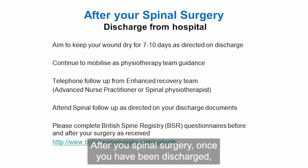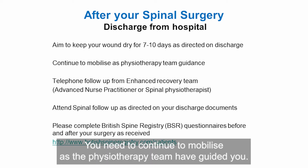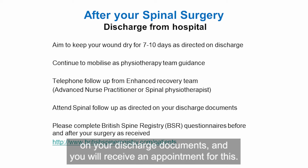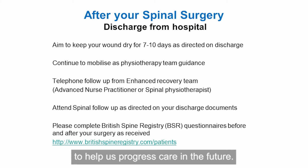After your spinal surgery, once you have been discharged, we recommend you try and keep your wound as dry as possible for the first 7 to 10 days to allow healing. You need to continue to mobilise as the physiotherapy team have guided you. You will receive a telephone follow-up from the enhanced recovery team. You'll be expected to attend your spinal follow-up as directed on your discharge documents, and you will receive an appointment for this. And please complete the British Spine Registry questionnaires that you will be sent before and after your surgery to help us progress care in the future.